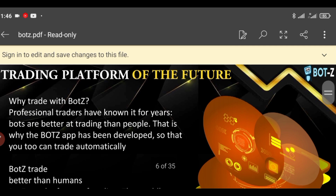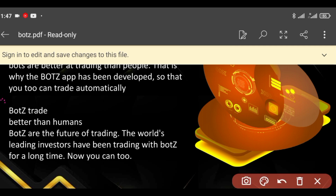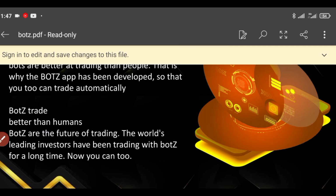Okay, they said that BOTZ has been used by professional traders for years. They said the world's leading investors have been trading with BOTZ for a long time. Now you can too. I don't believe that. When platforms are new and they just show up, they want to give you an air of longevity. They feel that longevity gives them an air of legitimacy. You come up last month, but you're claiming that you've been existing for several years behind the scene. That is what every company says when they just come out. And I don't believe that anymore, because I've heard it too many times, and 9 out of 10 times it is not true.